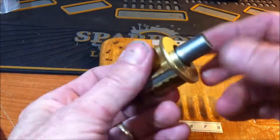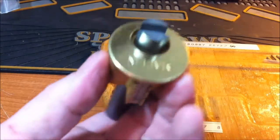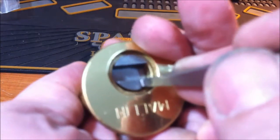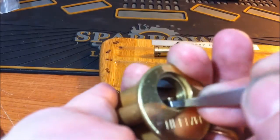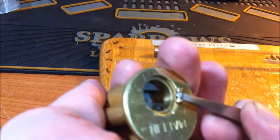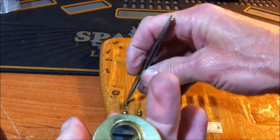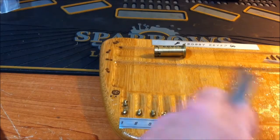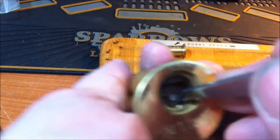Alright, let's see what we got up here. Take that shim out of there. Let's see what he's packing up top. Pin 1, we have a very deep serrated spool. And it was a key pin. Serrated on top, very deep spool too. There's the spring. We've got a copper spring.